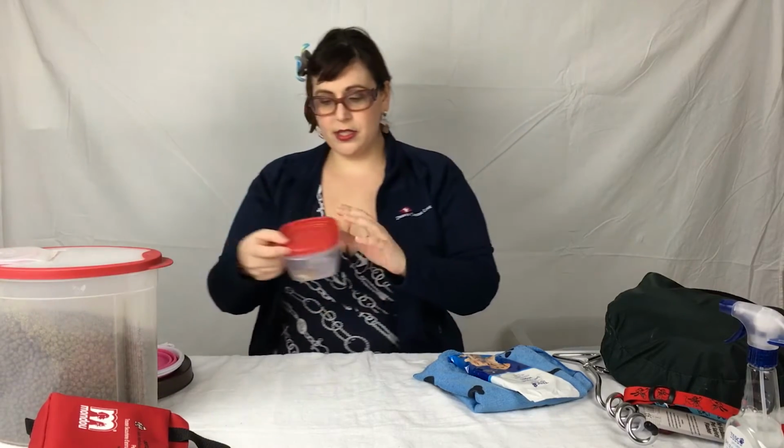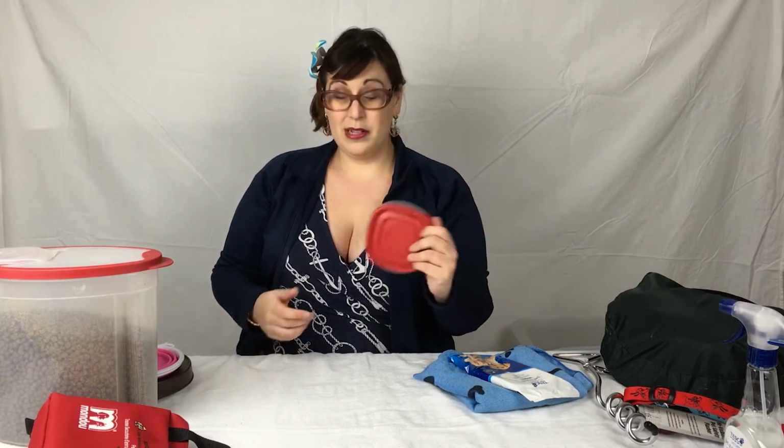And of course, for treats, I usually use Tupperware or a Ziploc type bag to keep them nice and fresh and handy and not have too much. Now, the other thing is I usually have a collapsible kennel. So one of those nice big metal kennels for inside the hotel room. So if we go out for a nice dinner, and we can't bring the dogs with us, we just leave them in the kennel for a couple of hours while we're gone.